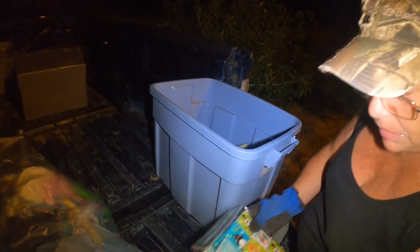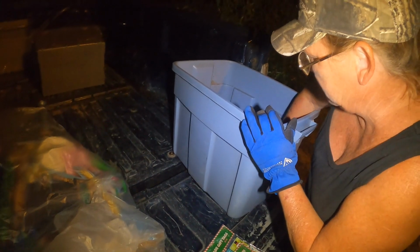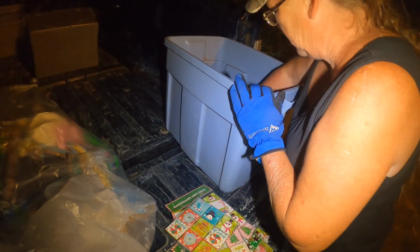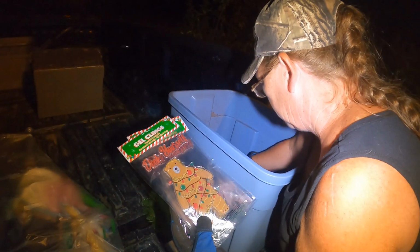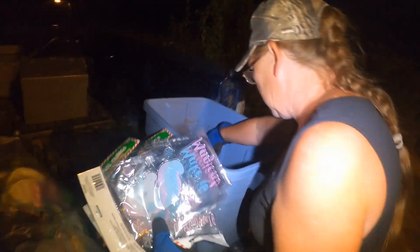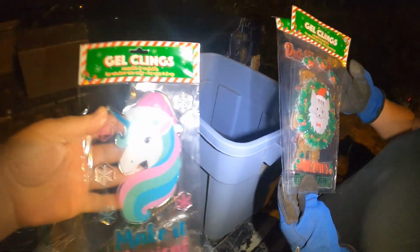All right, we got a few little things. Found below. Got some gift tags. I mean, they're good for the flea market. And a little Christmas tree. Let's see, and then we got some window art. We put it on the windows of different things. We got unicorns. We got bears. Then we got this kitty cat and a wreath.